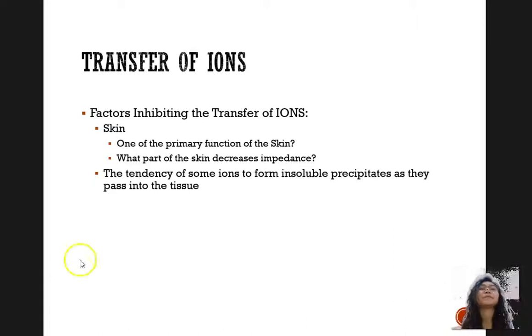So, tandaan, yung heavy metal ions na yon, iron, silver, copper, and zinc, sila yung mga madalas na mag-form ng precipitates. Kasi yung mga heavy metal ions din na yun, sila yung madalas din na content ng ating mga drug. So, those are some of the factors that may inhibit the transfer of ions.